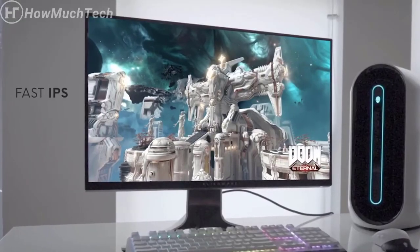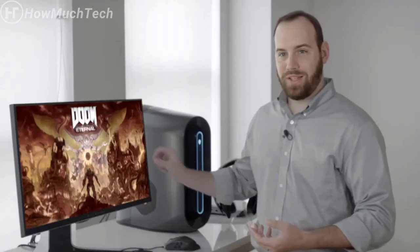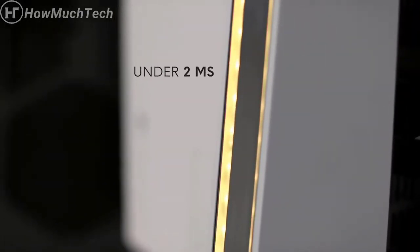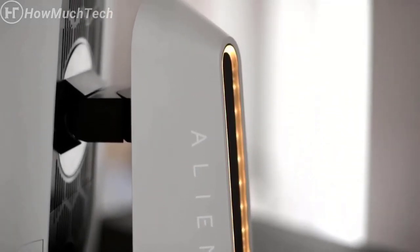We have this new technology called Fast IPS, and basically one pixel is able to refresh its image within 2 milliseconds. The combined technology, the 240Hz refresh rate and then the sub 2 millisecond response time is really important for the gamers out there that know that every millisecond counts.